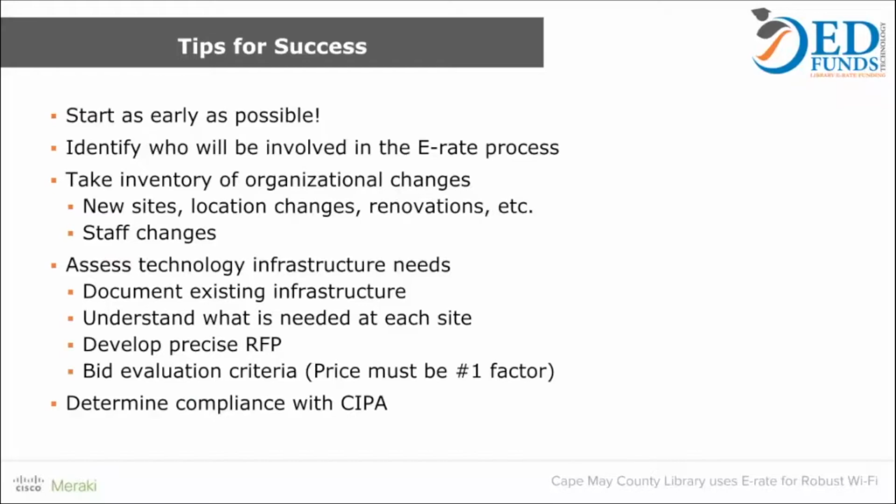Typically, we see IT staff from the library as well as IT staff from the city or the county. The procurement officer may be involved as well. So identify who is going to be on your team for managing your whole process throughout the life cycle of your E-rate funding.